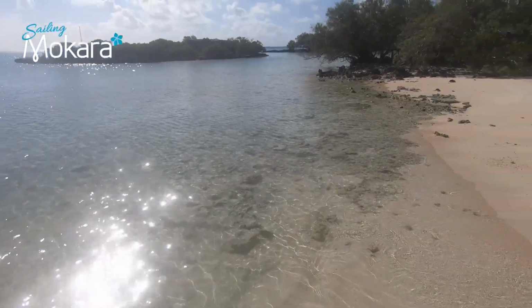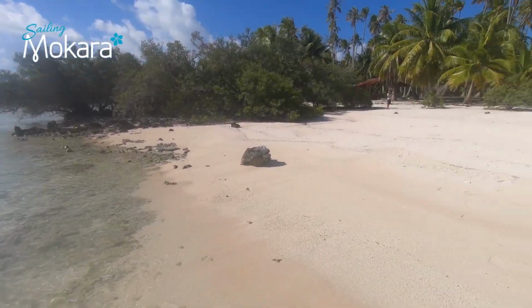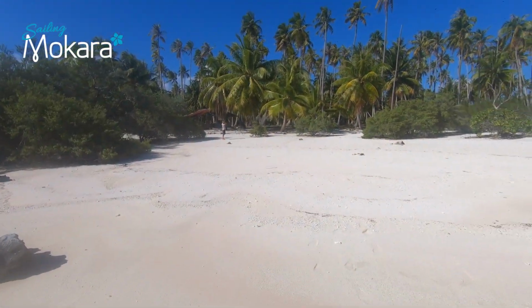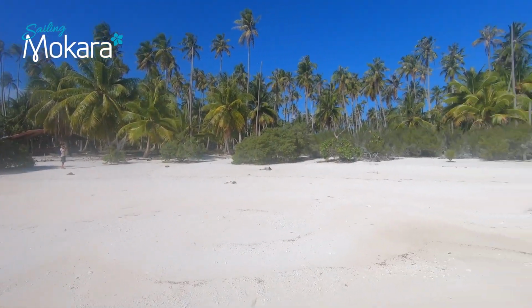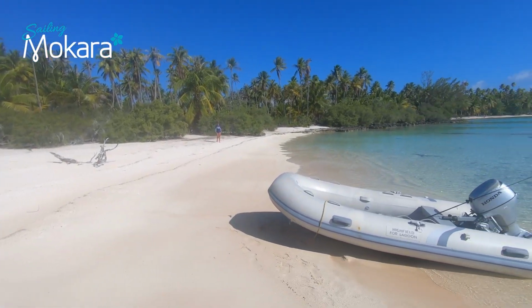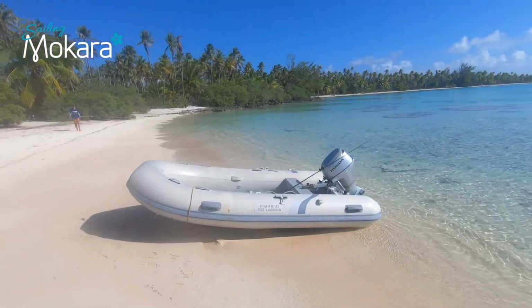So we're going to go and have a little explore now, see what we can find, maybe head towards the outer reef a little bit, but I don't want to leave the dinghy here for too long unattended, so it'll be a quick little exploration, and then we'll come back and probably head back to Fakarava for a sundowner.